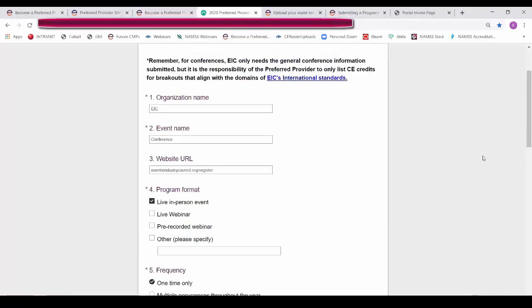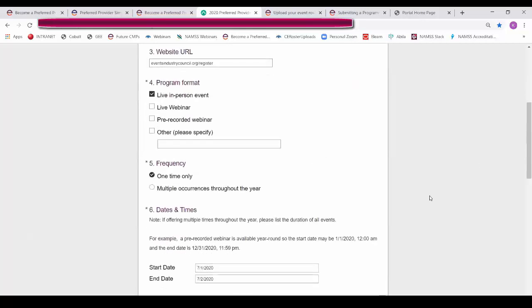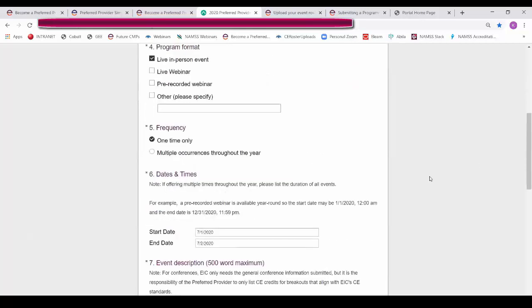Within the form, you'll provide your organization name, the event name, a URL or link to your website or the registration link, the program format, and the frequency. You'll also be asked to provide the dates and times. If your event is a one-time only event, please provide the start and end date. And if your event has multiple occurrences throughout the year, please list the duration of all events. For example, a pre-recorded webinar is available year-round, so the start date may be 1/1/2020 and the end date 12/31/2020.